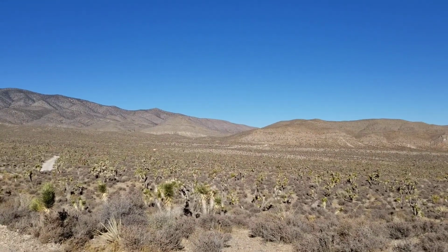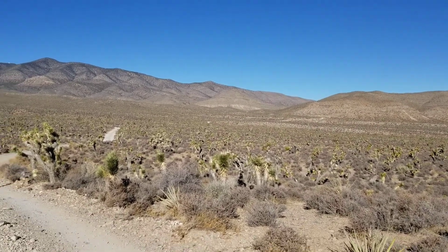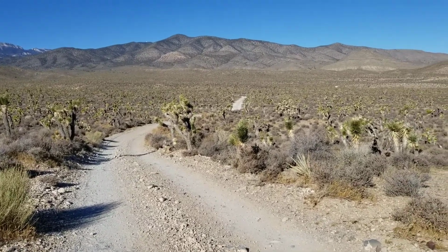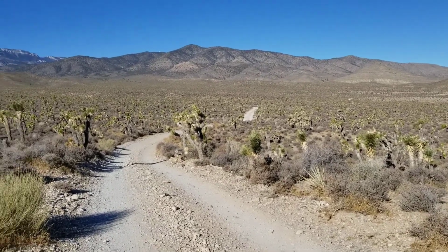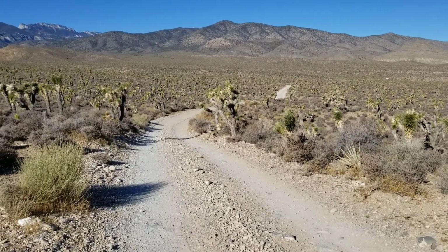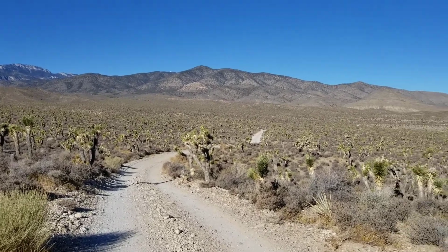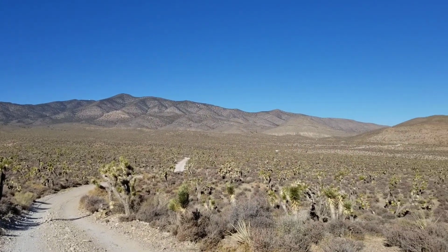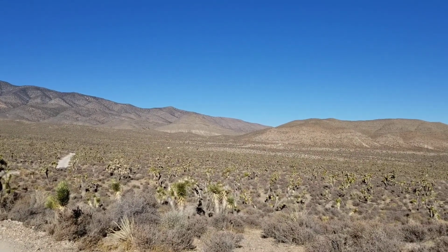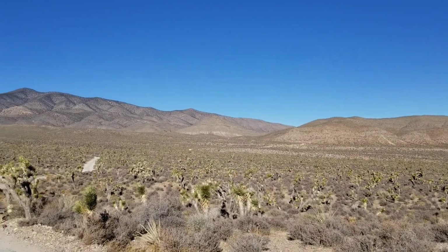Anyway, this road is not too bad. I've been on much worse surfaces. And so once you got over the initial ridge from Kyle Canyon Road to this road, we'll call it Lucky Strike Road, and we'll see if that's actually true. But anyway, once you get onto this road, it's pretty decent for a mountain bike. At least this section. No guarantees what we're going to face as we continue on.